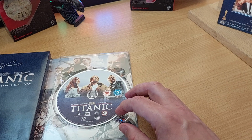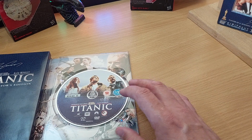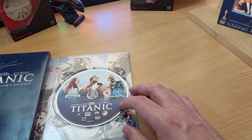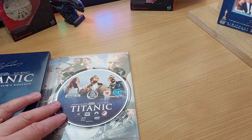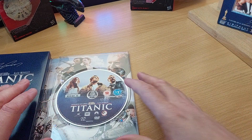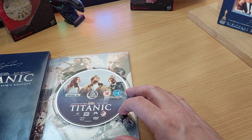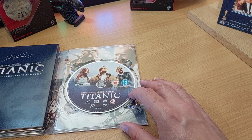There's some press kit featurettes, which run for about 18 minutes in total. And you get a whole bunch of trailers. There's like 7 trailers. You get the international trailer, the American trailer, and teaser trailer, and all that sort of stuff. Then you go into another special feature menu.